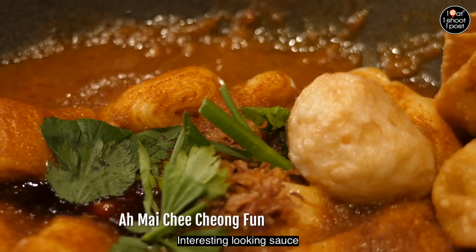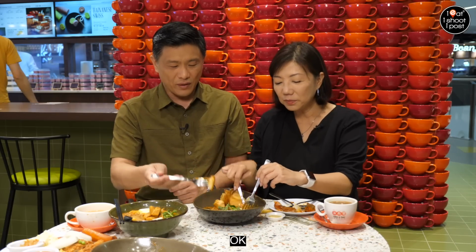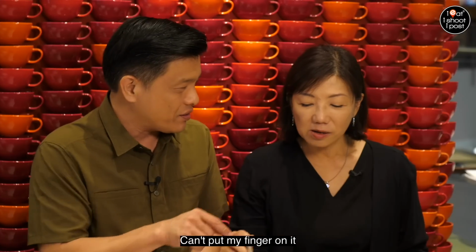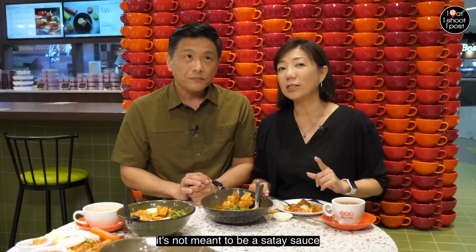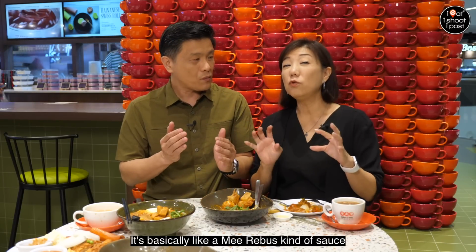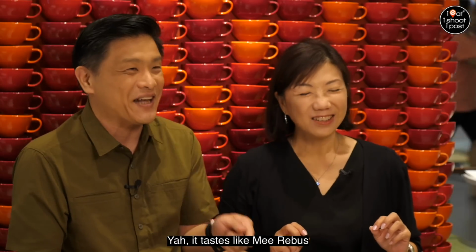Interesting looking sauce. Yeah, interesting sauce. Some chicken fat, and then it's got some wonton here, fried wonton. Okay. Can't put my finger on it. Quite tasty lah. Almost feels like a satay sauce, but it's not meant to be a satay sauce. It's basically like a mee rebus kind of sauce. Mee rebus, that's right, you got it. Yeah, it tastes like mee rebus.